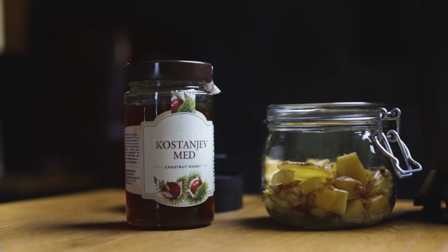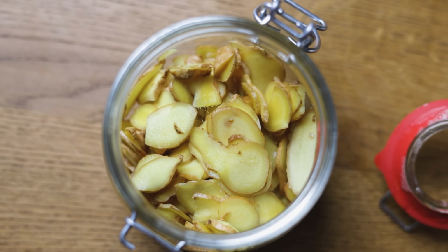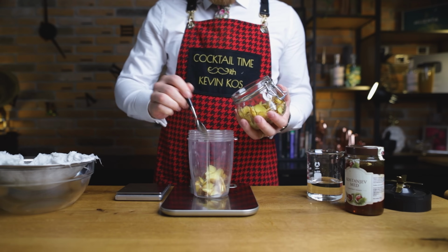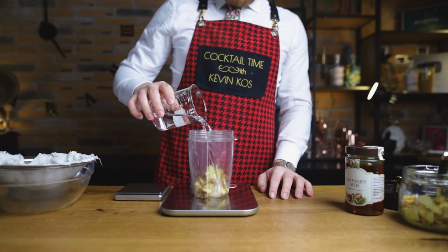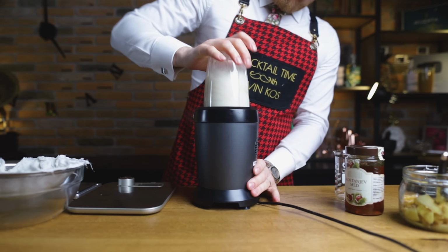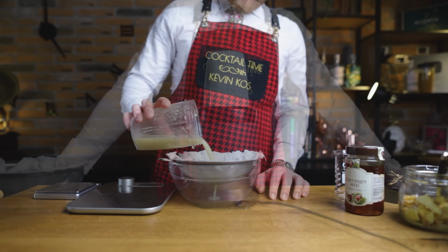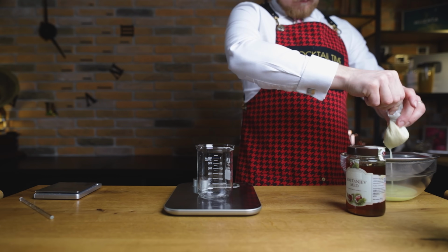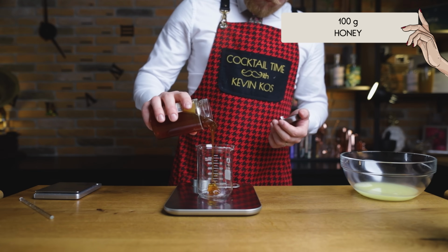To make it, we'll need a honey and ginger syrup, made with leftovers from making a ginger bock. It still has some kick to it, so let's get that out by placing 40 grams of fermented ginger into a blender and adding 130 grams of water. Blend on high speed and strain through a cloth filter. Again, squeeze out all the liquid before we mix the ginger water with some honey.